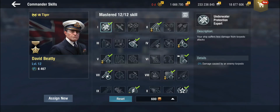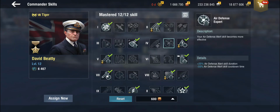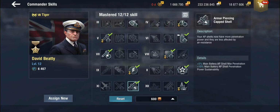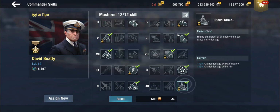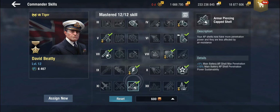I have put David Beatty on here because he gets the improved Mistweaver. So he is fully upgraded. So his legendary skills, he doesn't get the air defense expert because I was prioritizing the Sixth Sense here because it tells us if we're going to get shot at, which in a British light cruiser is generally a good thing to know. But he does have the armor-piercing cap shells, and he also gets the improved demo expert for a better chance of damaging something. And Citadel Strike, obviously, on a light cruiser isn't super important, but you can't take Giant Hunter because you don't have any torpedoes. But yeah, he does have the APCS skills.